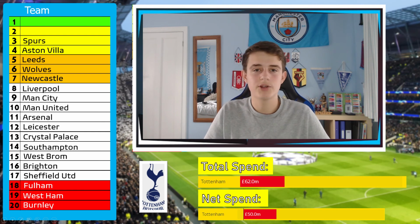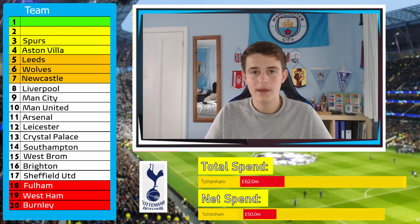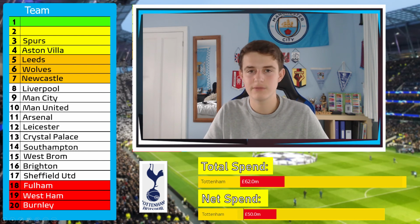Højbjerg is a very underrated signing from Southampton. Southampton obviously had to let him go. He wanted to leave. But for Tottenham, that is a very good signing, as well as Tanguy Ndombele, looking very, very solid so far this season, looking like a different version of himself.